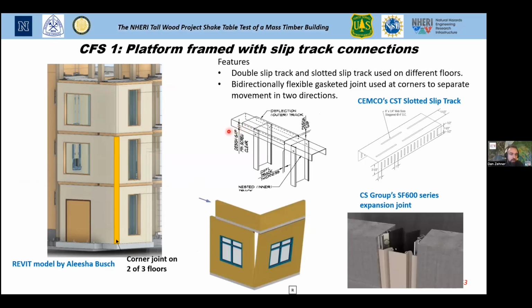And there's 2 different basic CFS framing. You got a track on the bottom, a track on the top, and then studs connected in between. You can kind of see the outline, kind of like a big French door. Yeah. So if you connect everything rigidly, it's not going to move. It's going to get damaged in the movement.